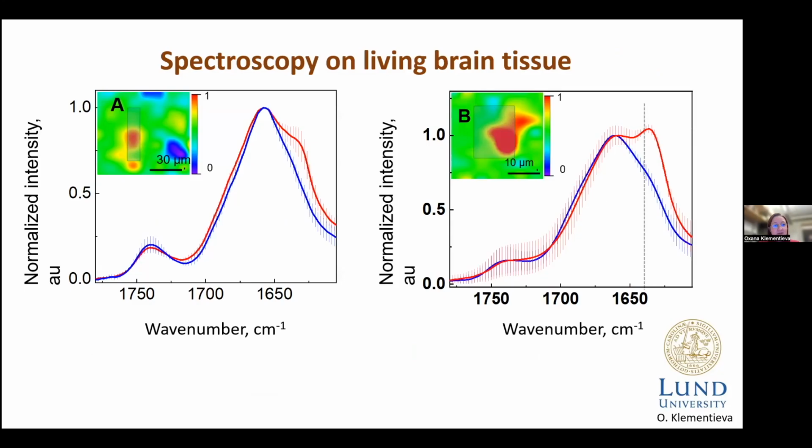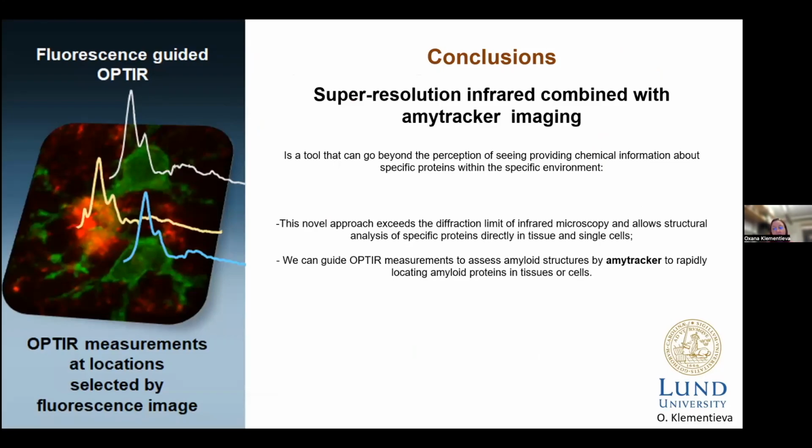Here I could show that we observe different plaques in brain tissue and compare them with plaques that were in fixed tissue. That was also part of the project. But here I just want to highlight that super resolution infrared combined with Amytracker imaging is an ideal tool that can go beyond the perception of just infrared spectroscopy and provide more information. Using Amytracker as a guide for OPTIR measurements to assess amyloid structures in a heterogeneous sample like neurons or tissue makes the study much more robust and much faster.